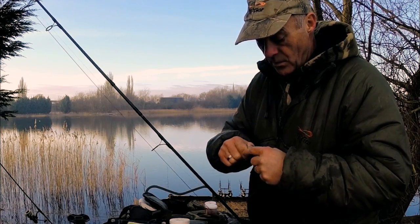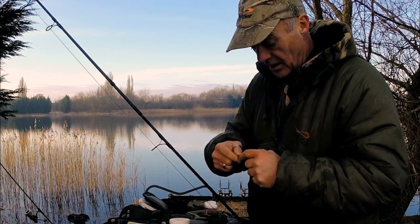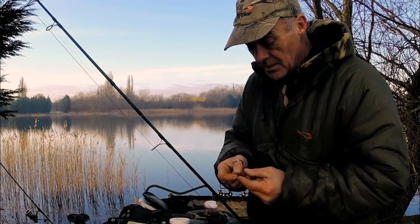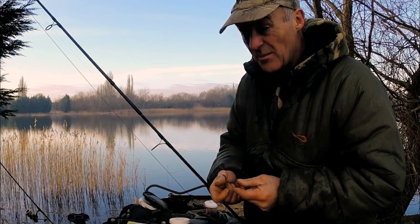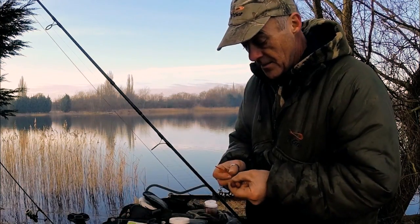There's one fish in here, one of the big ones that I haven't had, only one. It's the biggest fish in the lake. This time of year he's probably over 50 pounds, so he's well worth having. And he sometimes gets caught once over the winter period.